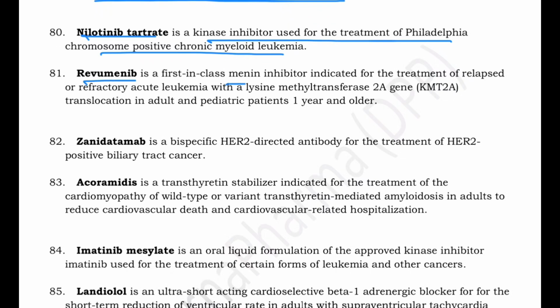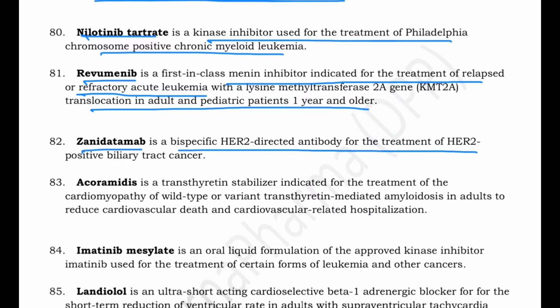Revumenib is a first-in-class menin inhibitor indicated for treatment of relapsed or refractory acute leukemia with this gene translocation in adult and pediatric patients 1 year and older. Zanidatamab is a bispecific HER2-directed antibody for treatment of HER2-positive biliary tract cancer.